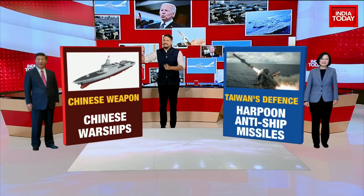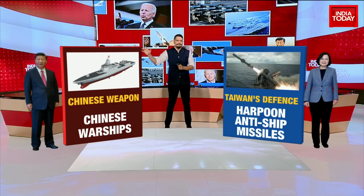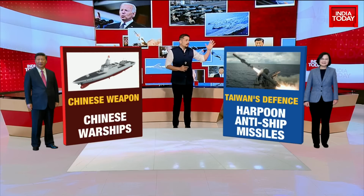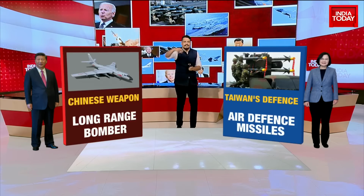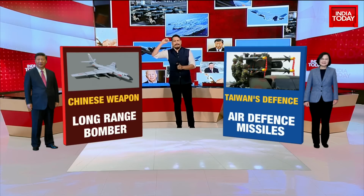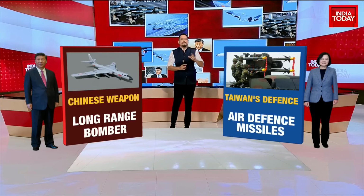Now coming to the Chinese warships, remember there are aircraft carriers, there are destroyers that have been deployed around Taiwan. Taiwan is absolutely bristling with American anti-ship Harpoon missiles. It has them on its island territories and in many other locations on the island, so it is absolutely peppered with anti-ship missiles because of the sheer size of the Chinese Navy.